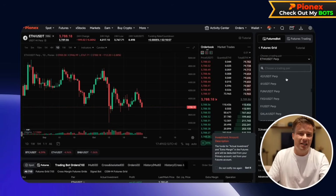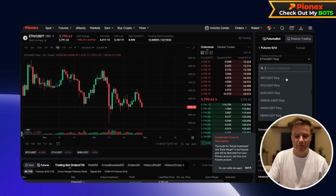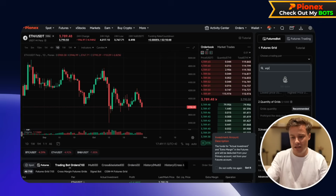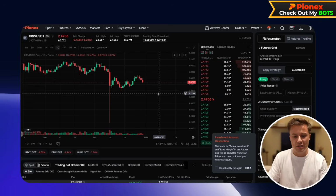Now, you can choose an altcoin, whatever you want to do. I personally would select larger cap, more stable altcoins. Don't go for sort of tiny meme coins. It could probably get you in a bit of trouble. Let's just go for an XRP because I don't have an XRP one. And I'm going to click on XRP USDT, this one here, and you can see this is XRP.